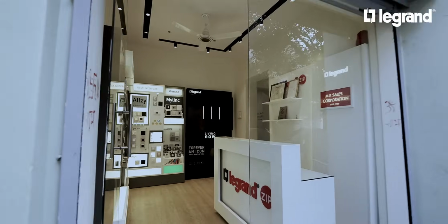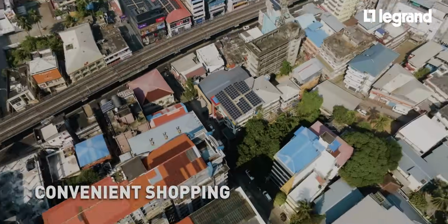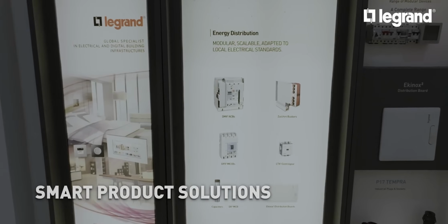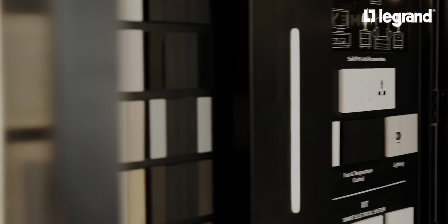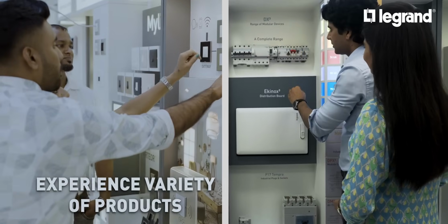Easy access to Legrand Zip stores coupled with the immersive product displays make for true shopping convenience. Beyond high-quality products, Legrand Zip stores offer smart product solutions that can be controlled and monitored from anywhere. Legrand Zip stores not only offer quality products, they also enable you to experience them.